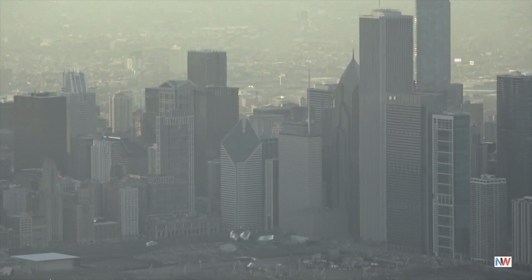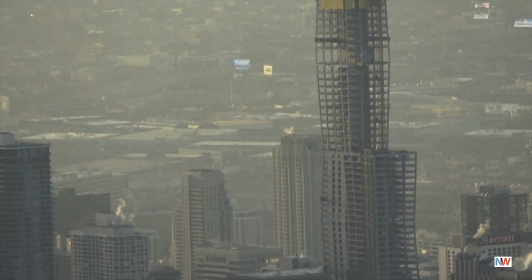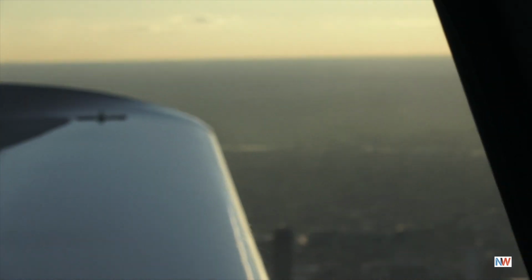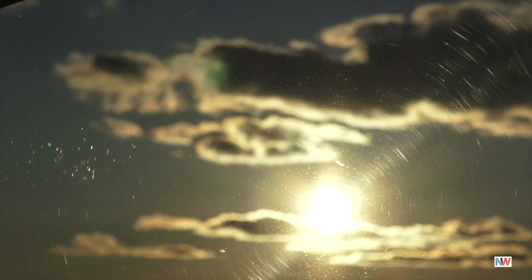Approach, Sirius November 122 Sierra Zulu, 2500 VFR, information Papa into Executive, and have the airport in sight. 122 Sierra Zulu, Chicago approach, terminal 30.28, roger. This is amazing. My city. Unbelievable, look at that glistening.